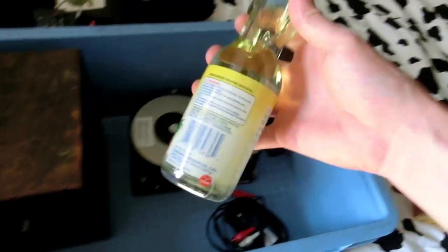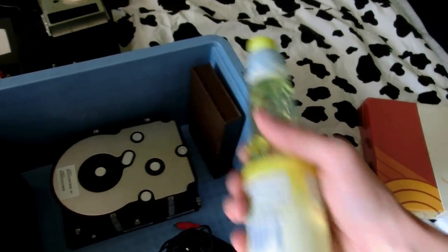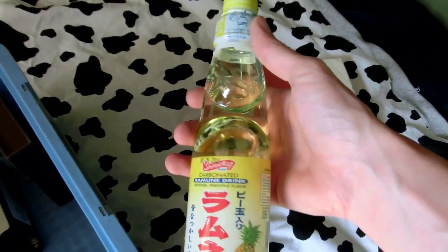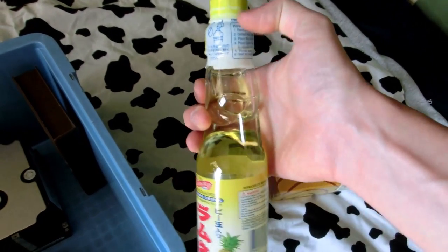Some Ramune soda. It's Japanese. It's pineapple. This is like the old Codd-neck bottles, where you have the marble in there and you push the marble in. Yeah, it's pretty cool.